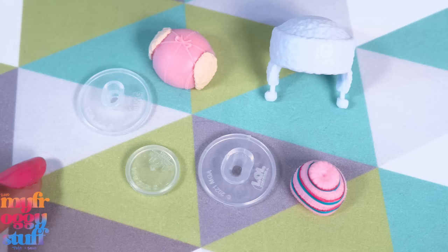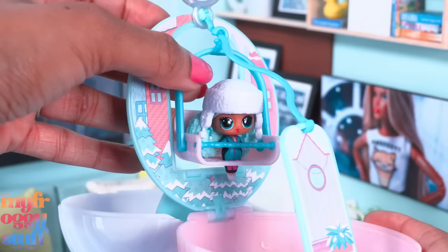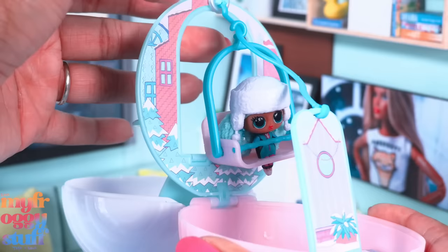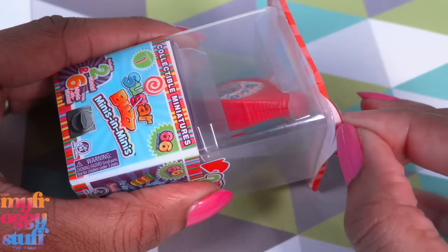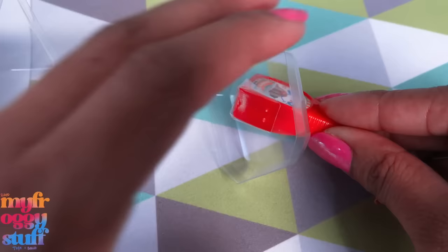The surprises were hats and doll stands to dress and display the mini figures. The mini figure can fit on the ski lift and go down. There we go. Okay. If you're looking for more surprises, Super Impulse now has Sugar Buzz Minis and Minis in stores. I found this at Target. It was $7.99, which I think is a little expensive. I'm saying that a lot now. Seems like everything is definitely costing more.